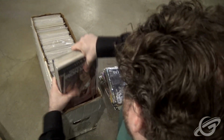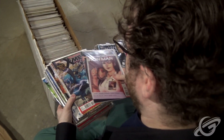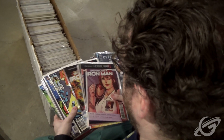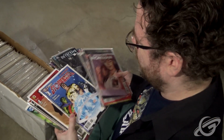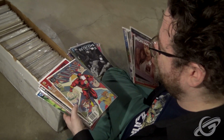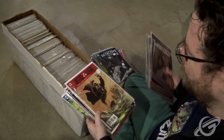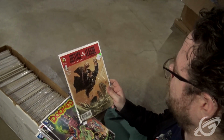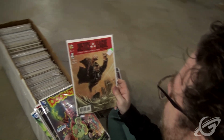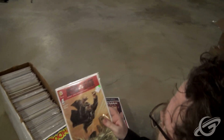Nice spread. Looks like mostly mid to late 2000s, with some late 80s, early 90s stuff thrown in. There's Stormwatch from New 52, Flash Zero, Justice League, Gods and Monsters. I didn't even realize there was a comic series connected to that. That's cool.